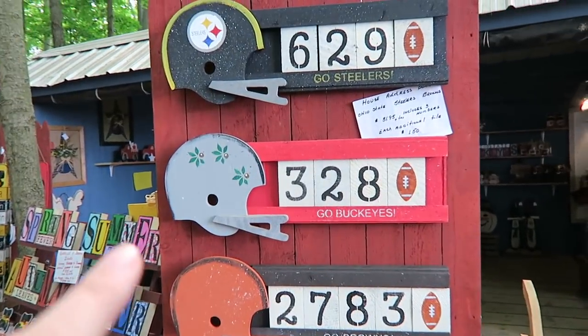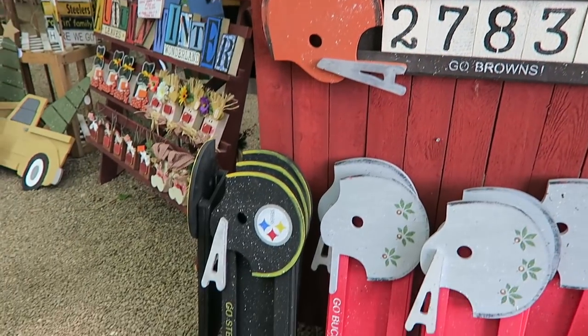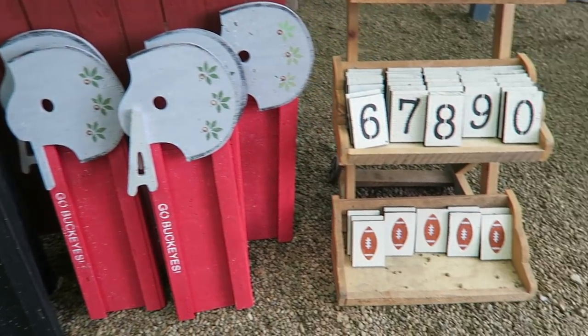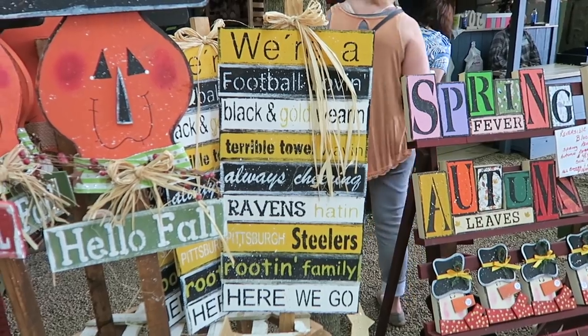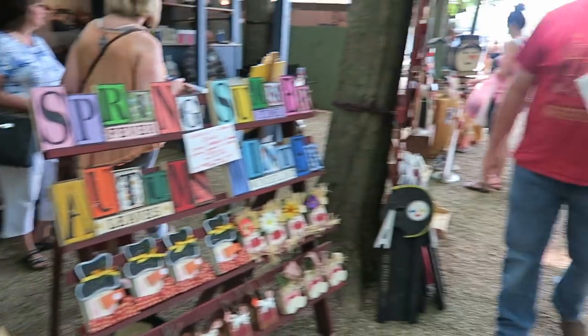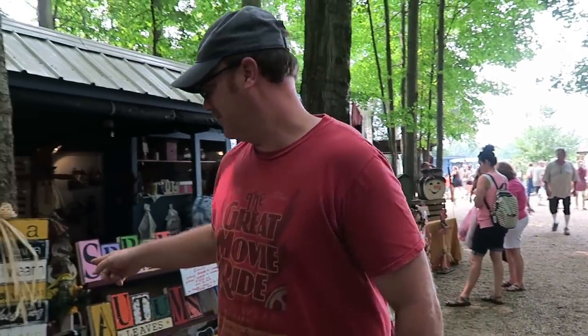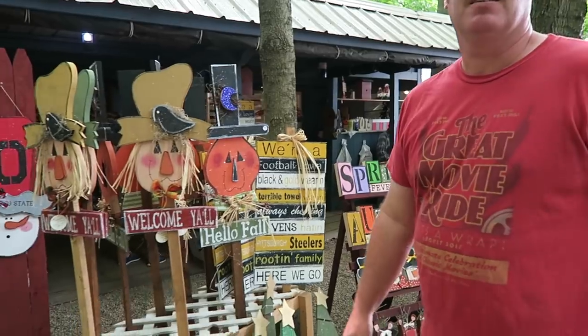Elijah would really like that Buckeyes sign right there. Yes, he would. Those are cool. House of Dress, that's really cool. Then you put your house numbers and stuff in. For all the Steelers fans, not me, I'm a Browns fan, but that sign's pretty cool. That's a really cool booth right there. There's a lot of cool wooden things.